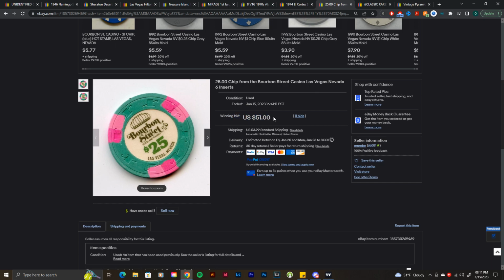It blows me away what happened to chips, especially like Bourbon Street and all these beautiful colors. Everything just skyrocketed in the last 2 years, and I don't know, it's awesome. I like it. It definitely makes the hobby more fun and a little bit more competitive, I think. It's a good thing.